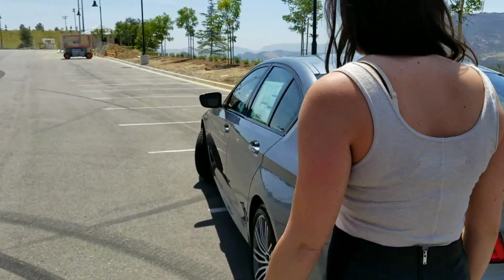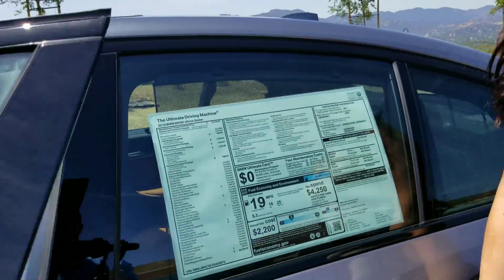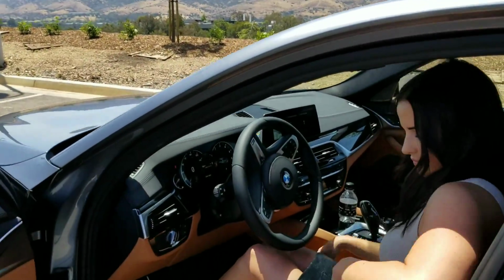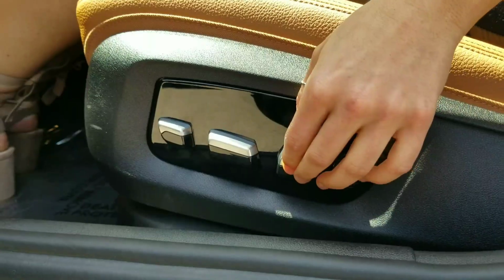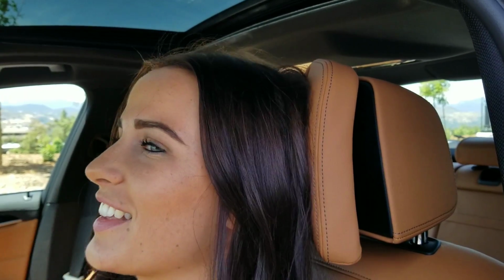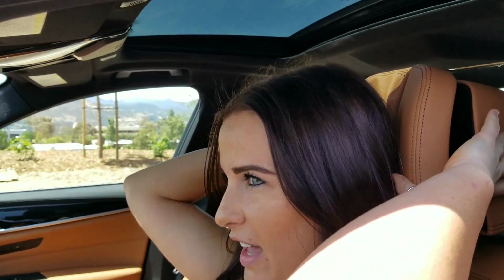Let me get the door for you. Okay, how does that feel? Good. Now this one has the multi-contour seats in here, so we've got a 20-way adjustable seat. Have Caroline show us this top part that you can move forward and back, as you can see there, and then you can wrap it around. So that way you can really get some support for the long drive. How's that feel? Comfy. Love it.